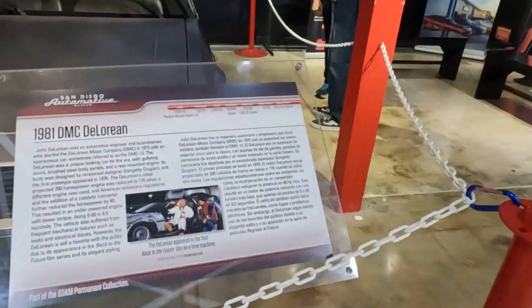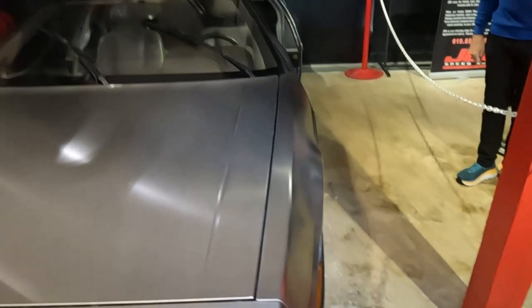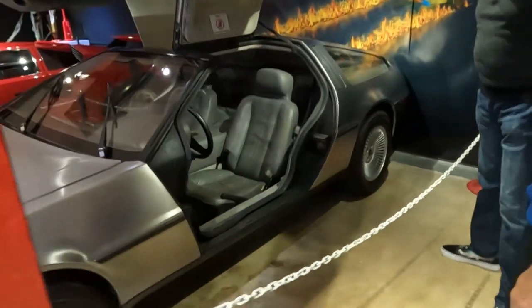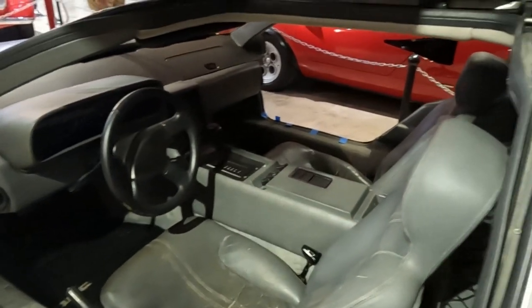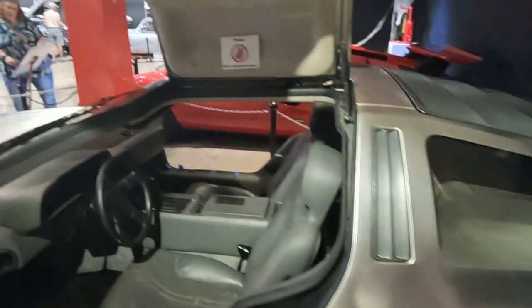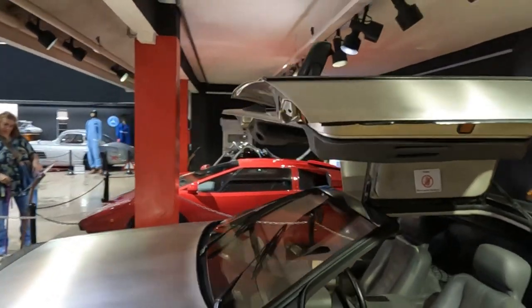Alright, now we're about to take a step back to the future with this 1981 DMC DeLorean that was featured in Back to the Future. Similar one to the one we saw at the time. Now, what was the big thing about this car? Went faster than that. I don't know how many were made. Oh, okay. Beautiful. Like those suicide butterfly doors. Awesome.